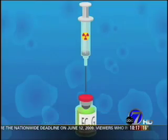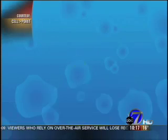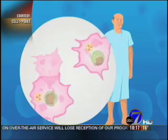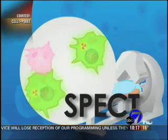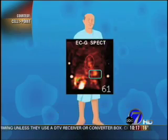It was the first technology like itself in over 35 years. ECG combines a radioactive isotope with a sugar. When injected, the agent concentrates in rapidly growing cancer cells, causing them to glow when imaged with SPECT cameras, which are less expensive and more readily available than PET CT cameras.